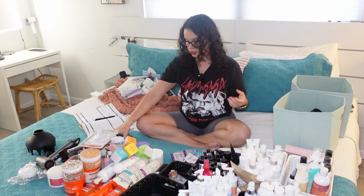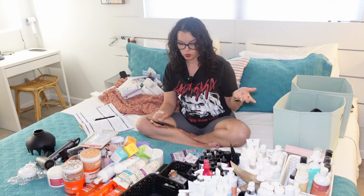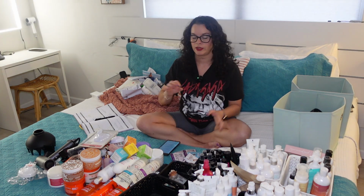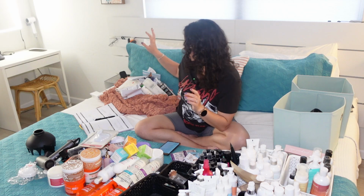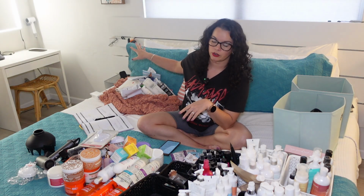Okay, so that took me 20 minutes. That's not bad. Okay, so now that I've finished sorting through everything, I'm keeping these things here. I'm donating this whole pile here. I need to get a box or something to put this in, and then I'm tossing away these that are all expired.